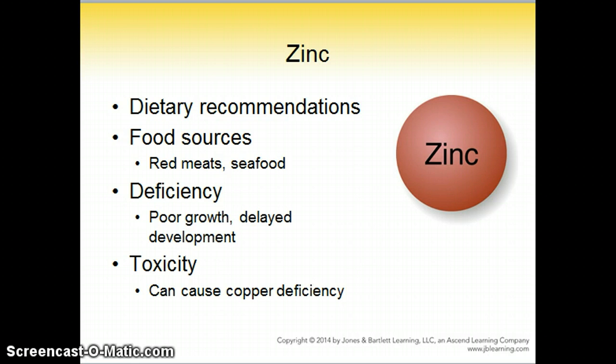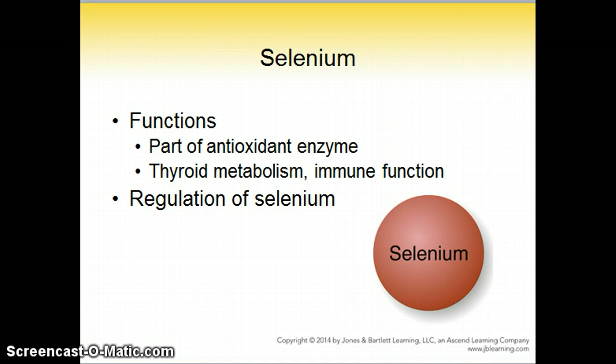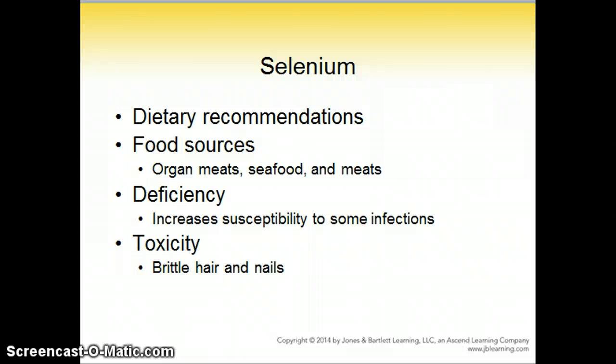Malabsorption can be seen in a condition called Crohn's disease, where they have problems with their small intestine and absorption becomes a consideration. Selenium is part of our antioxidant enzymes. It helps with your thyroid metabolism and also immune function. It helps with the free radicals to kind of stabilize those. Our dietary recommendations are found in a lot of our organ meats and seafoods. We don't see a lot of deficiency, and toxicity is not very commonly seen either, but it's noted with brittle hair and nails.